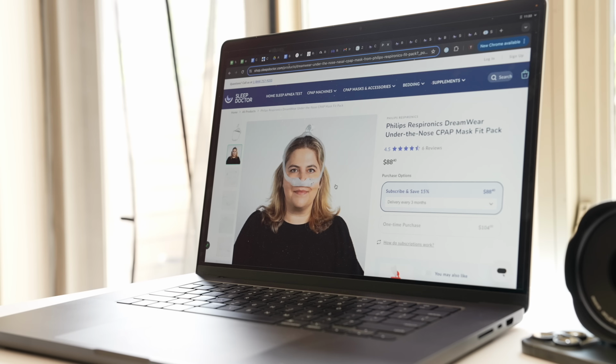Okay, so this is a good one here. This one has the tube at the top of the head, so this is why a lot of people like this one, because you can move from side to side a lot easier without the tubing being in your way. And are there any risks to wearing this?